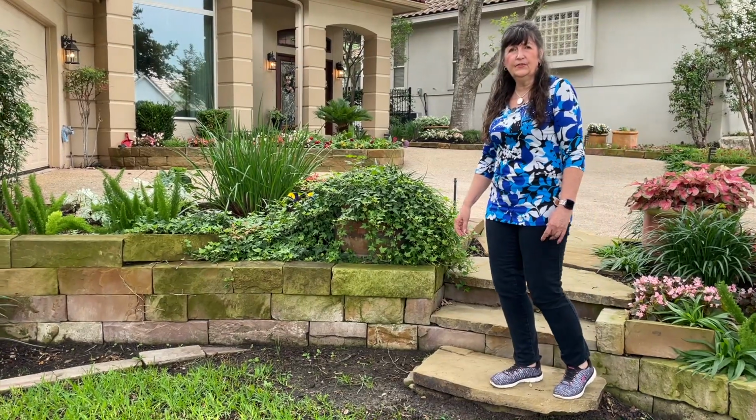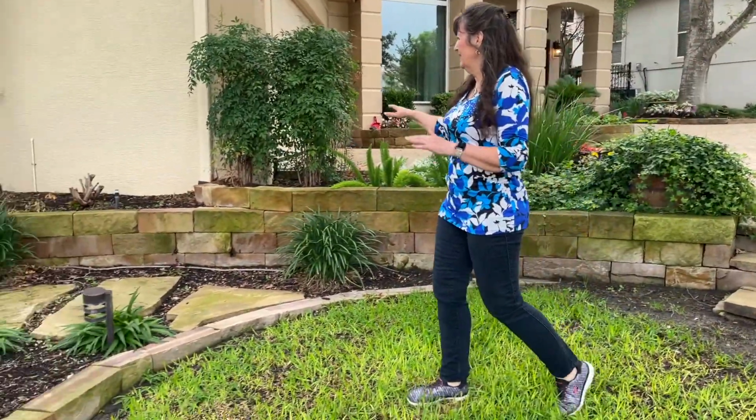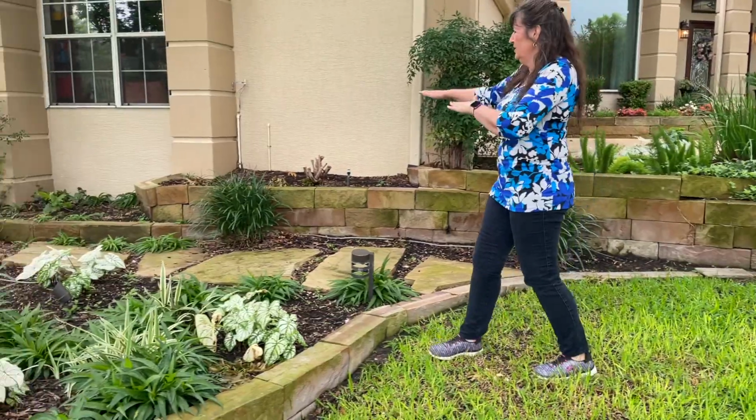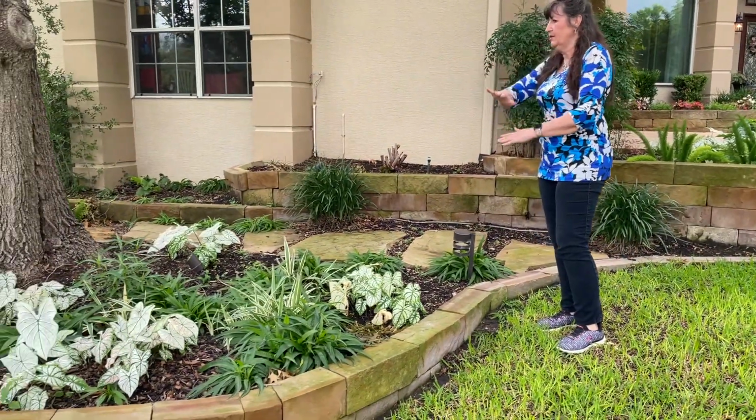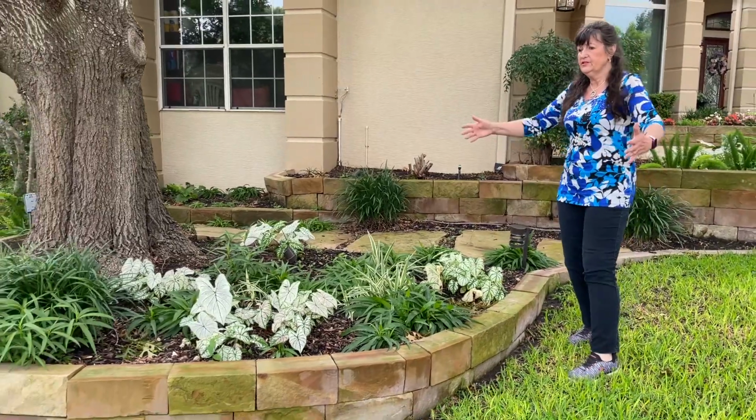So this is another view of the front of the yard, and on this side we want to talk to you about how you do the retaining walls and the terracing and make it go around and just give different sculpture to the yard. I mean, obviously this yard has this big tree. What do you do with it?